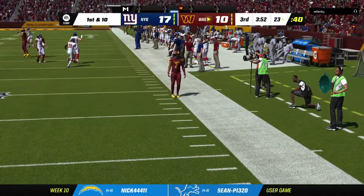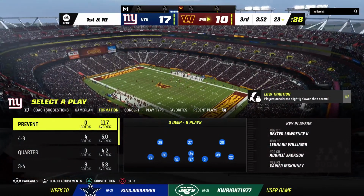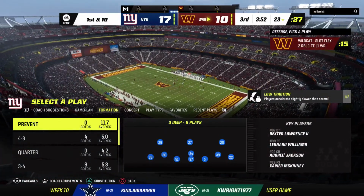And no return here. Where will they spot it? They say just outside the 20-yard line.